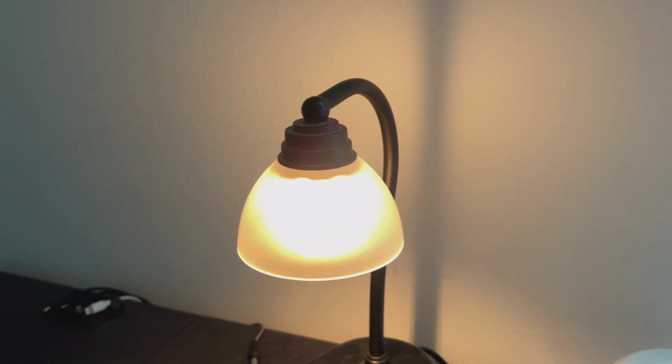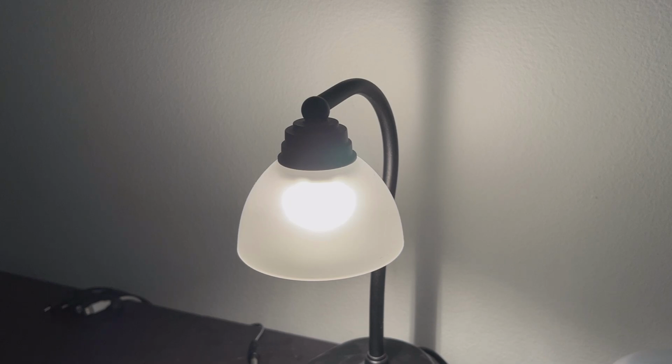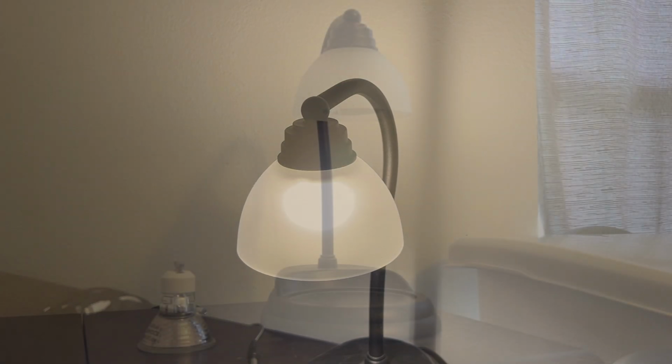Then we'll bring it up to about 50% brightness. And again, it looks pretty standard. Nothing too special, it's just a halogen bulb dimmed to about 50%. Now we'll bring it up all the way again, and it gets back to its 2900K color that it has at full brightness. And yeah, it looks pretty nice.